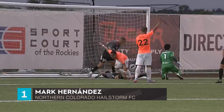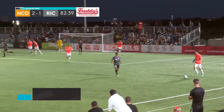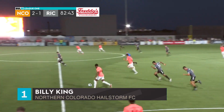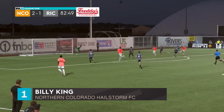Goal scored in the 72nd minute. Was a super sub last season for Northern Colorado. Once again, just unable to find a man in gray in the box here. Now Powder pings it forward for King. He's got orange shirts ahead as well.